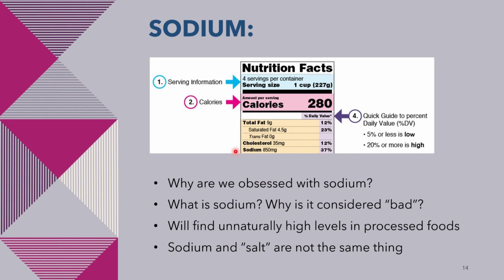If you're looking for a healthier way to go about cutting down sodium, you can buy low sodium or sodium-free versions and then add in your own and use your good healthy salt that's got some other minerals and stuff in it.